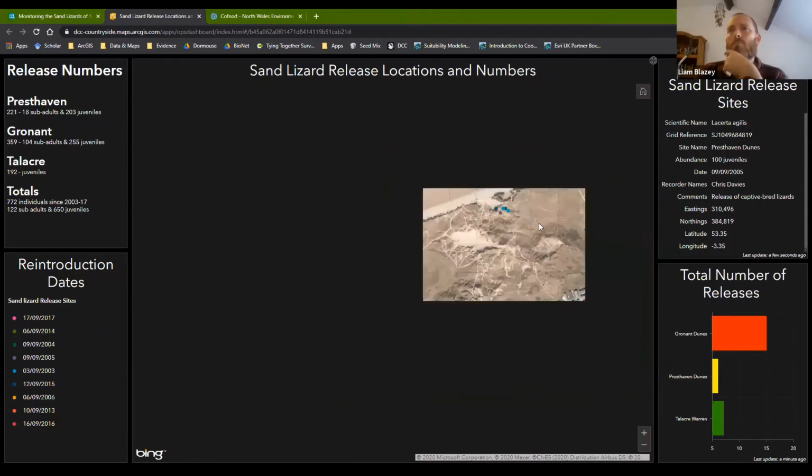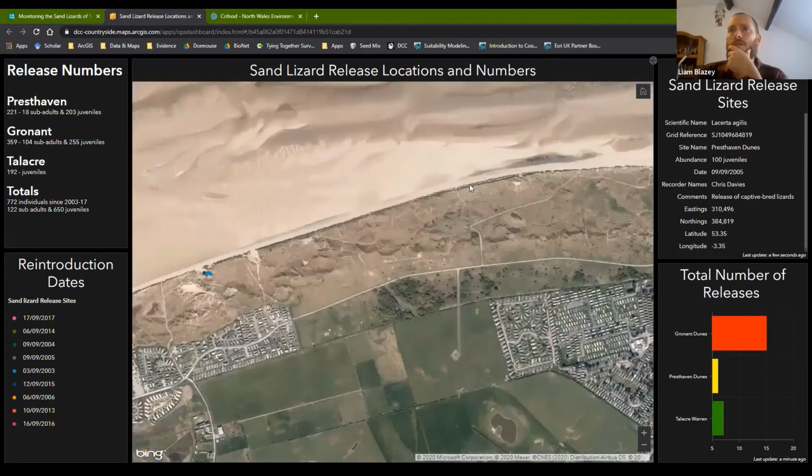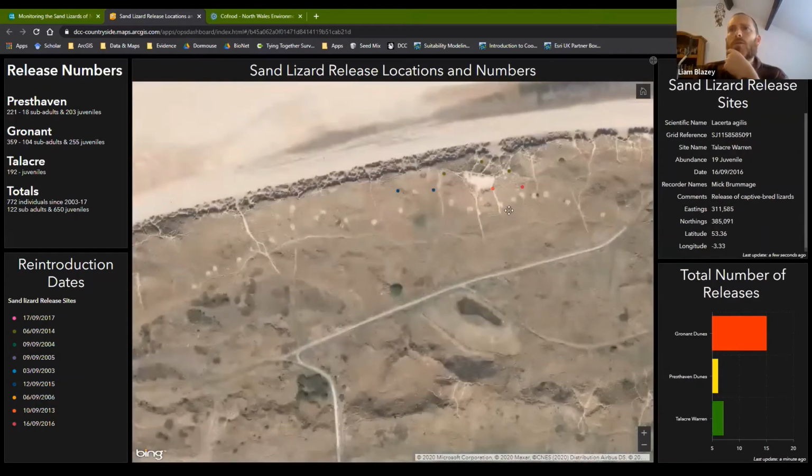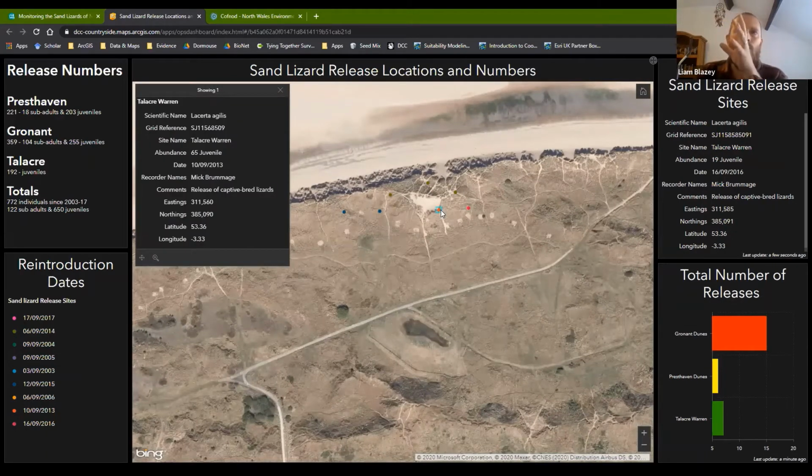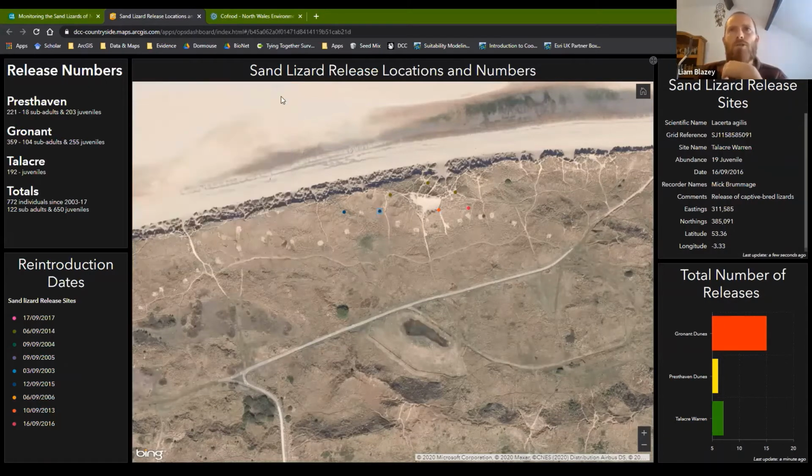And then lastly, we've got Talacra, which is the newest of the sites and has a slightly less clustered release. What you will find here is that although they're not as clustered as at Presthaven, they're not as spread out as Gronant, but we are releasing large numbers. I say we, I wasn't involved with this, but we released 65 juveniles at this point, 17 there. So they are large numbers.